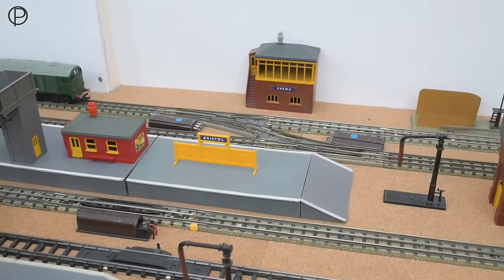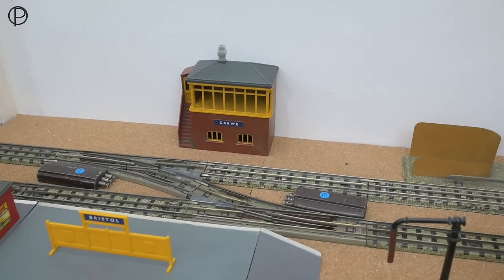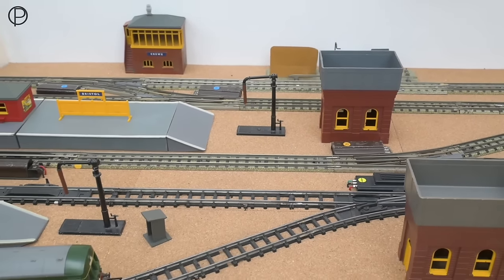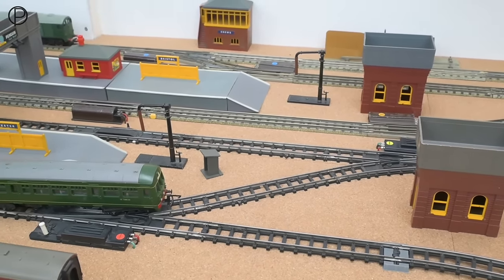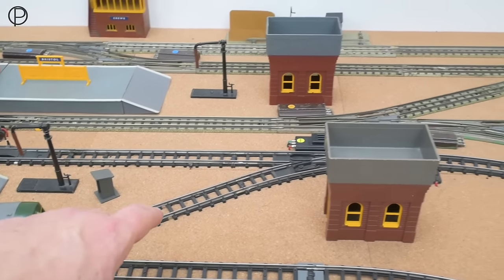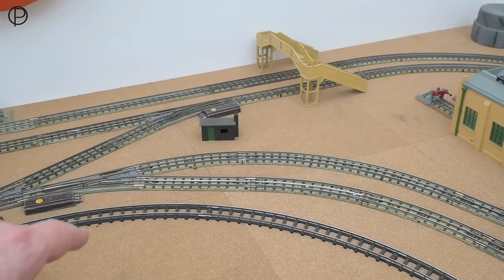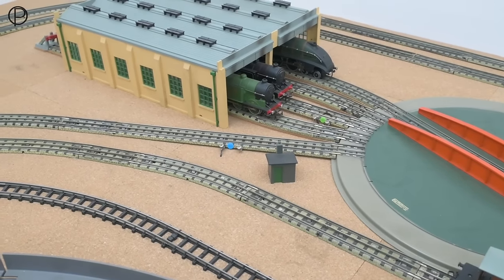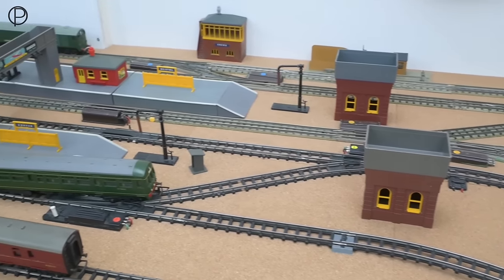And then what have we got on the signal box over there? 3D printed chimney on that one. So we've got crew on there. Water crane. I think we had a water crane at the other end as well. A line side hut there, a set of three. So I've got the small one there. Water towers. There's the larger line side hut. And we've got another one hiding over here next to the 00 turntable. So just a bit of fiddling been going on with that.